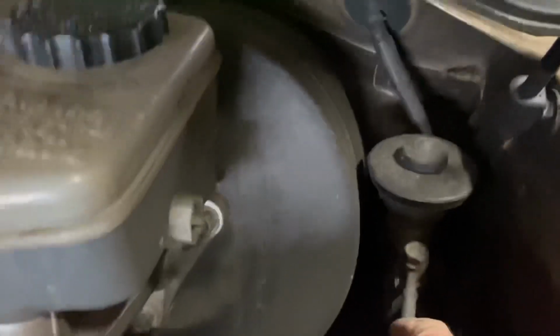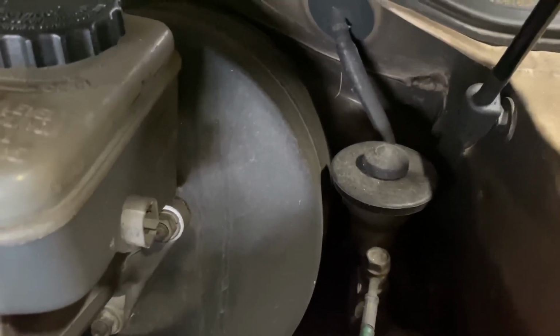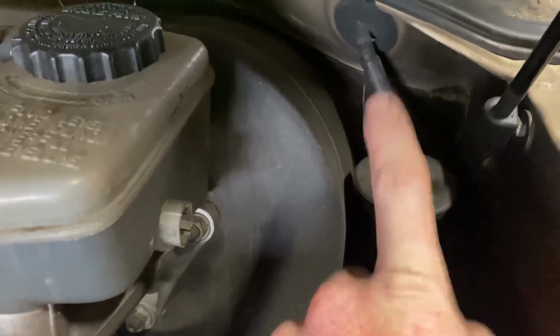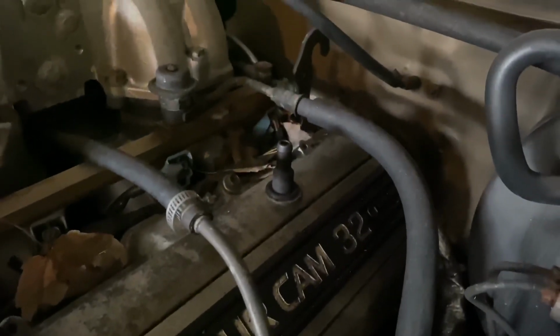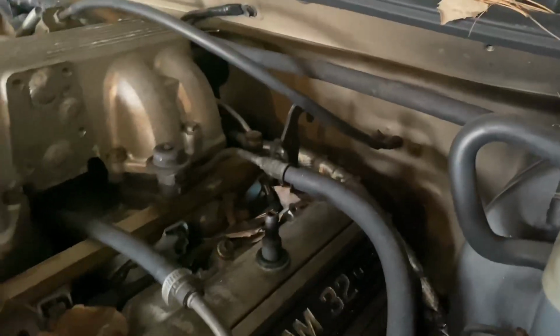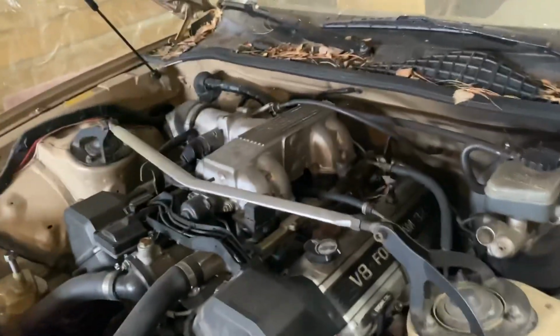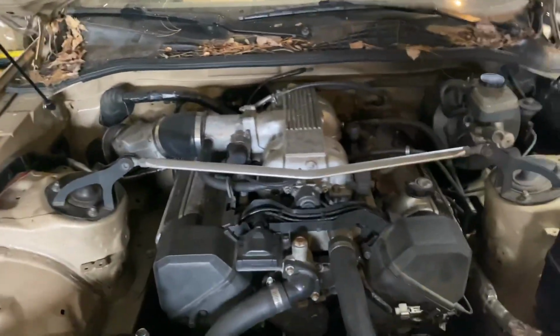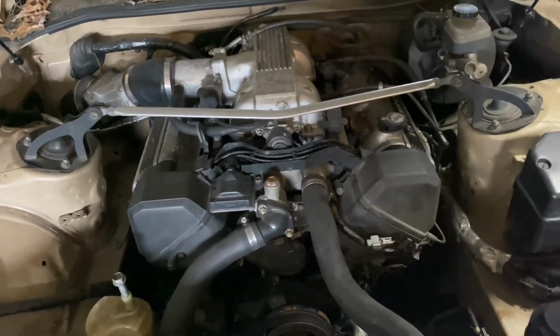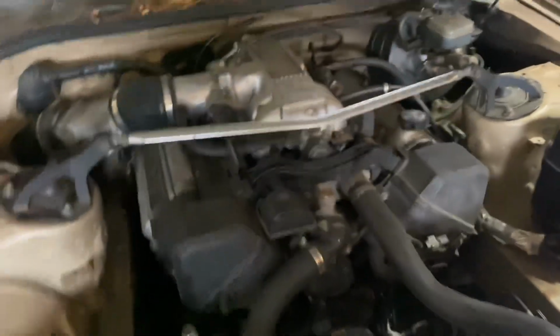I did use an Excessive Racing clutch pedal kit for this. I have the transmission with the internal throwout bearing, which I can't say that I prefer or not. I haven't driven the other one or tried it out. But yeah, that's the engine on this thing.